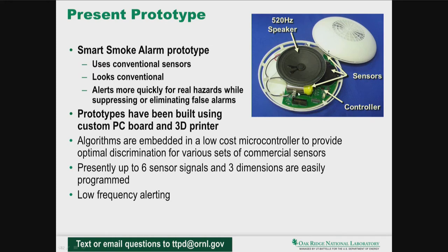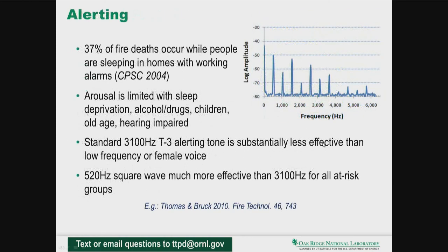The carbon monoxide sensor, for example, is very useful for toxic alerting, but toxic alerts are something above 70 ppm for carbon monoxide. We've tuned it up so we can see 1 ppm of carbon monoxide changes. And that's very important when we're looking at incipient fires that produce a small amount of carbon monoxide, very much below the danger level, very telltale for picking up smoldering fires, for example. This looks like a conventional alarm. It's about the same size. It alerts more quickly, as we've discussed.